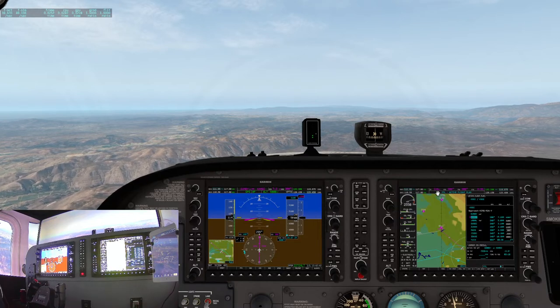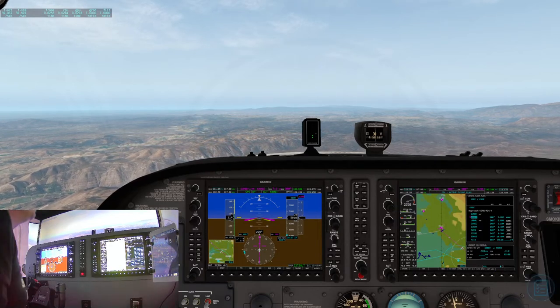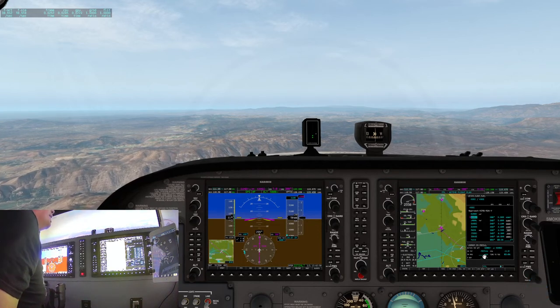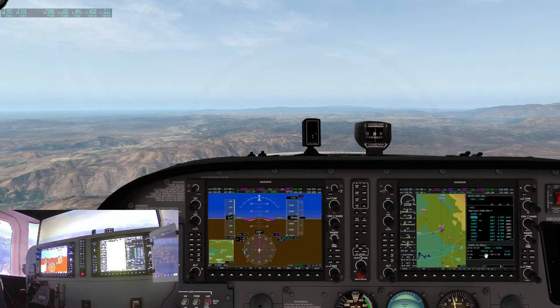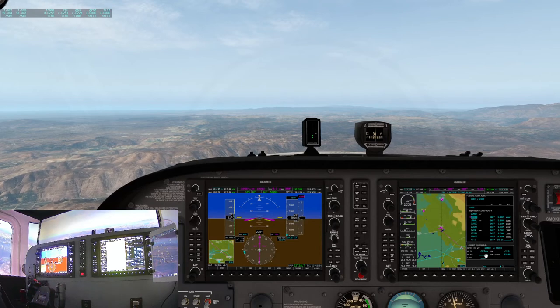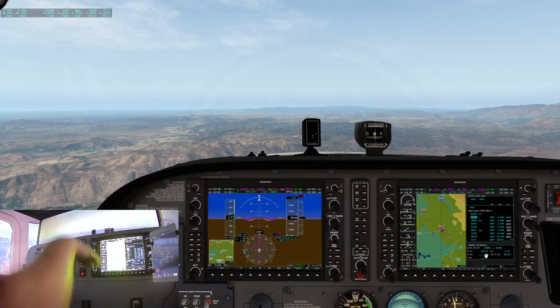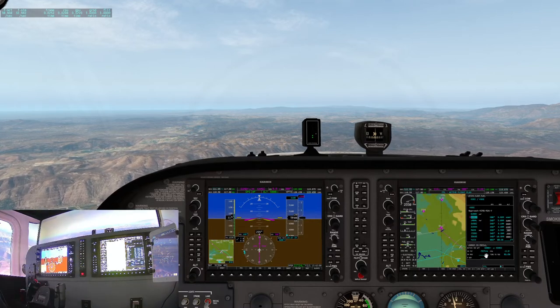Target vertical speed is minus 528. We look down here, 527 feet per minute. It'll go ahead and establish that. That's nice and comfortable. Now when it lowers the nose to get that, we're going to want to pull out some power.